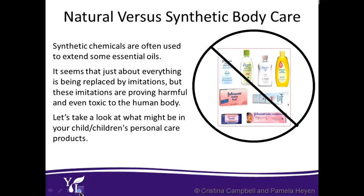So let's talk about natural versus synthetic body care. Synthetic chemicals are often used to extend some essential oils, and we call that adulterated. It seems just about everything is replaced by imitations, but they're proving to be harmful and even toxic to the human body. So let's take a look at what might be in your child or children's personal care products. These products pictured here were all the rage when I was raising my kids, and I probably had every one of those products.